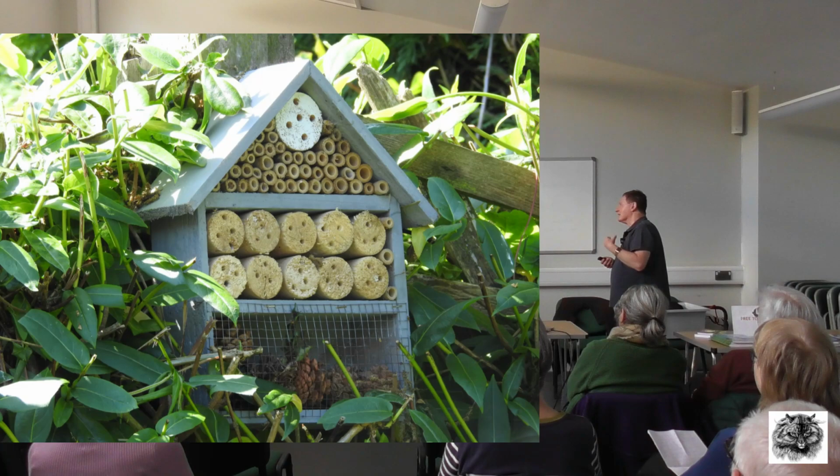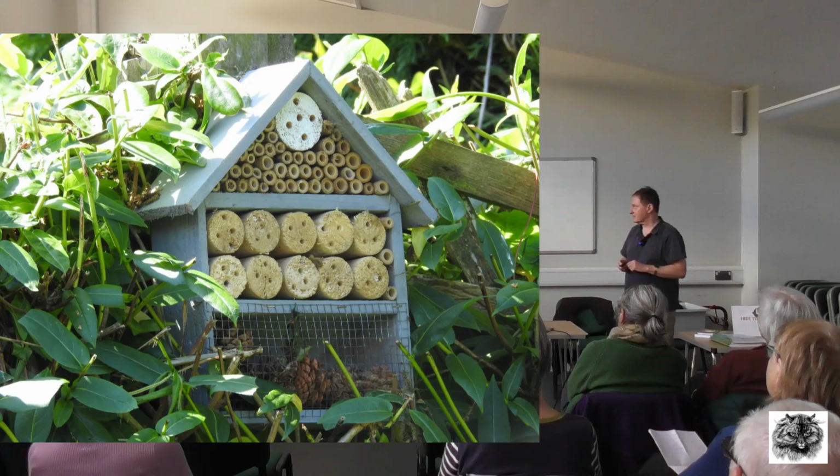To get the solitary bees, and you will get them, you need a sunny spot. That's it. You just need the bug box up there, and if you put it in a sunny spot, you will get it used. If you put it in a shady spot, you'll get some spiders and wood lice and a few things like that.